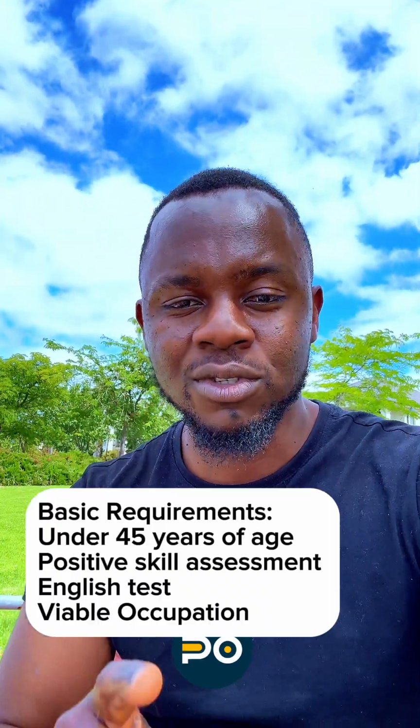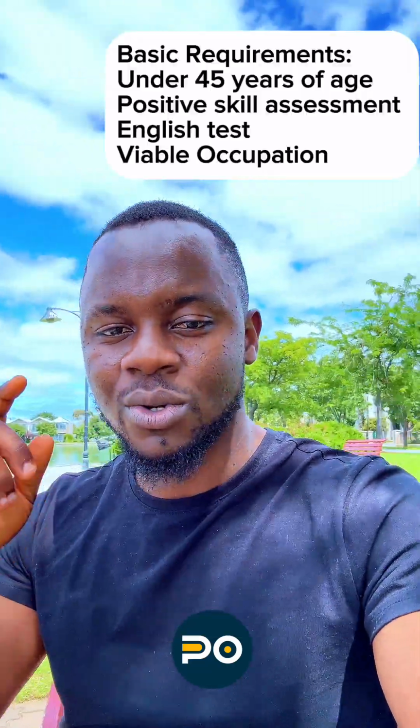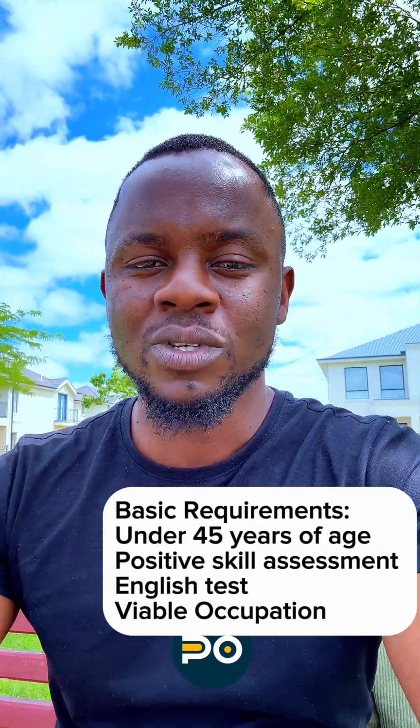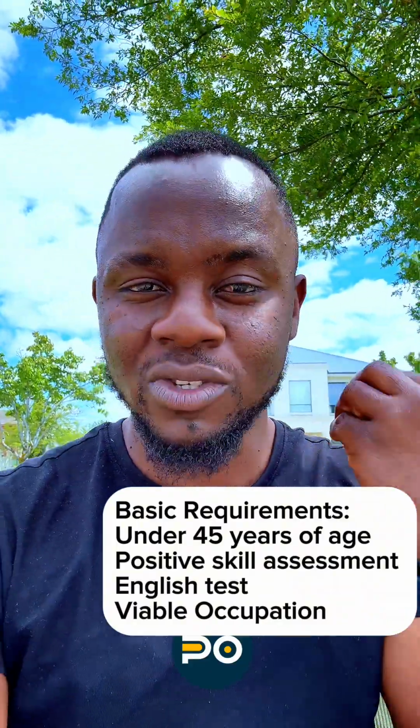Now, remember, there are things that you need to do. Basic requirements: number one, you have to do your skill assessment. This cannot be overemphasized. You do your skill assessment, which involves taking your English test, finding your assessing authority, and submitting your documents. Number two, when you get your positive skill assessment, you apply for your expression of interest.